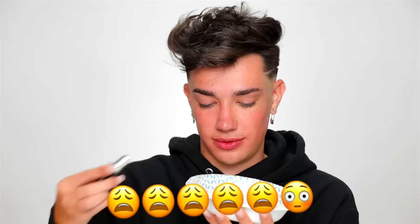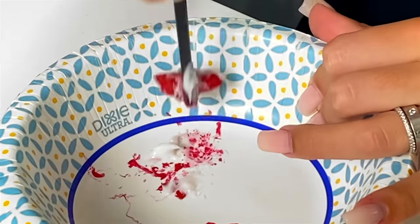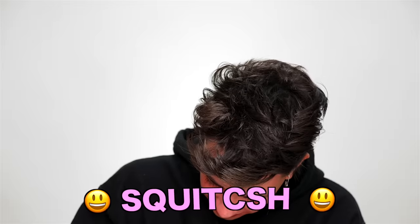I'm gonna take my nice lipstick and really. Oh. I like can't mash this up. Squish! Squish. Squish. I'll use this nice synthetic brush. Whoa. Oh, see, okay, that left one. It's nice.